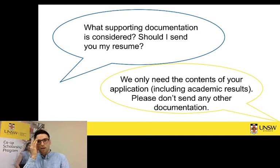So what supporting documentation is considered? Should I send you my resume? The only thing that's considered is the academic results, the actual answers you give to the application questions, and then the school's assessment page. Anything else won't actually be considered. So there's no point uploading any other supporting documentation because that won't be regarded in your application. Things like resumes are not necessary. So please just put the things that are part of the application in there.